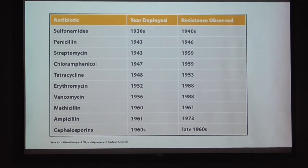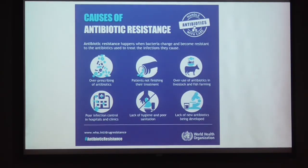And from a public health point of view, what is it that's leading to this resistance? Well, there's several things. The first is the overprescribing of antibiotics. All of us, you go to the doctor and you complain about any kind of sore throat or whatever, what are they going to do? Give you an antibiotic. The other problem is that patients sometimes don't finish the whole prescription, so they're leaving strains of bacteria that can then continue to mutate and build up resistance. Also, the overuse of antibiotics in livestock and fish farming. Poor infection control in hospitals, lack of hygiene, all of these play a part.